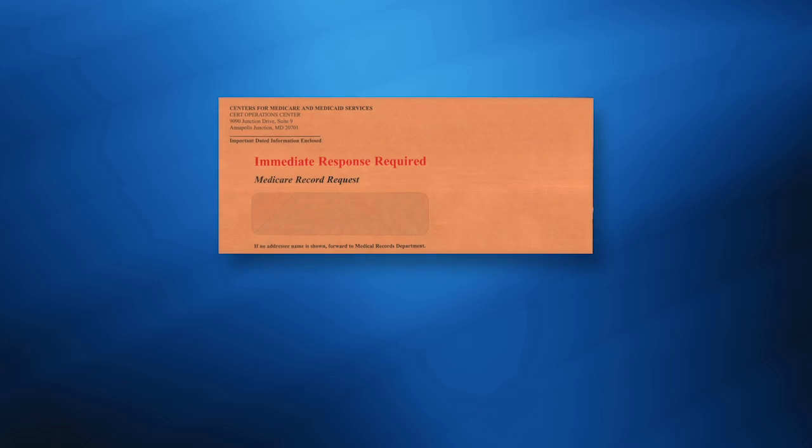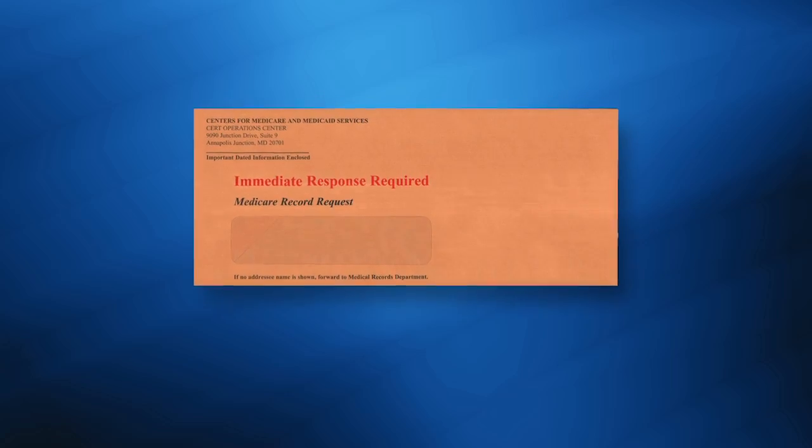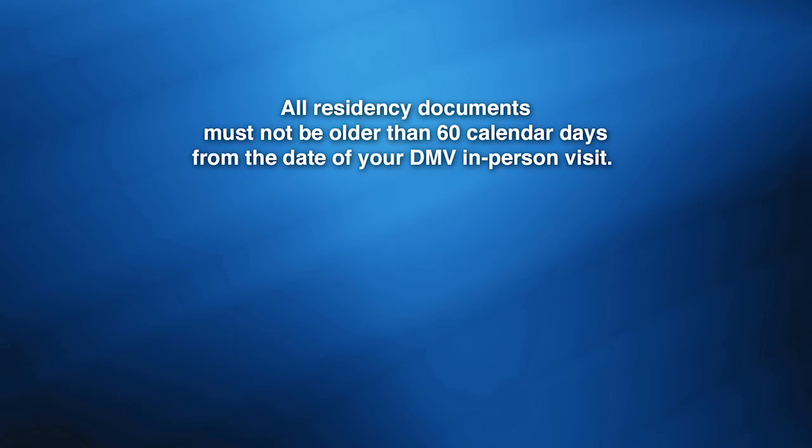The envelope is required, and the documents must be dated within the past 60 calendar days. All residency documents must not be older than 60 calendar days from the date of your DMV in-person visit.